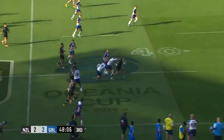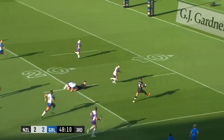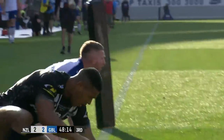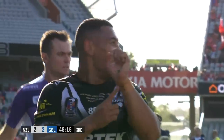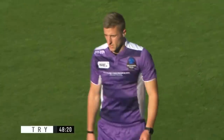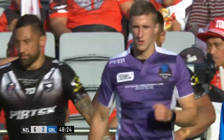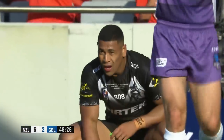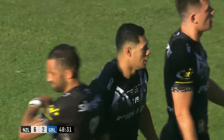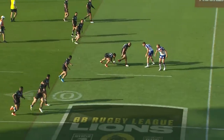Tuivasa-Sheck up. Here he goes, Roger. One to beat. Oh, the offload was absolutely brilliant. Jermaine Asako with the try. And what a ripper. Roger Tuivasa-Sheck, take a bow. Something special. He's been creating havoc all through the middle here this afternoon. 140 metres already.